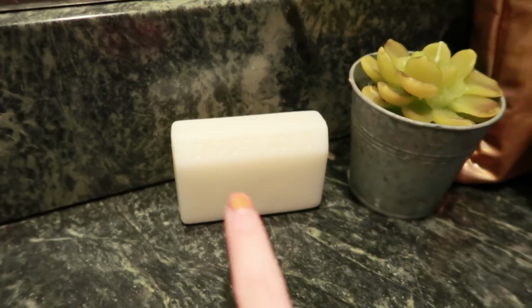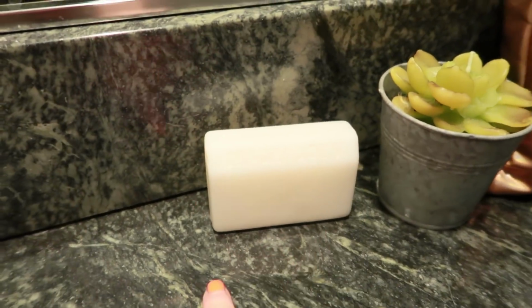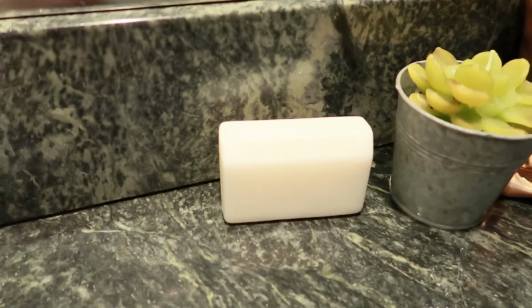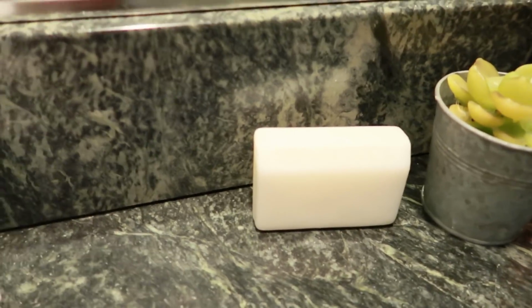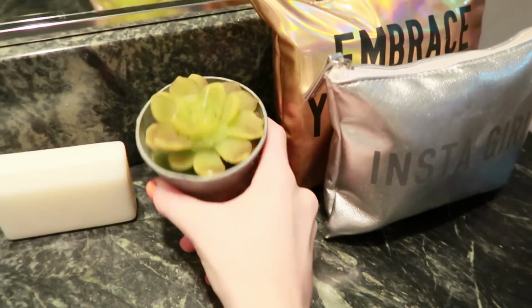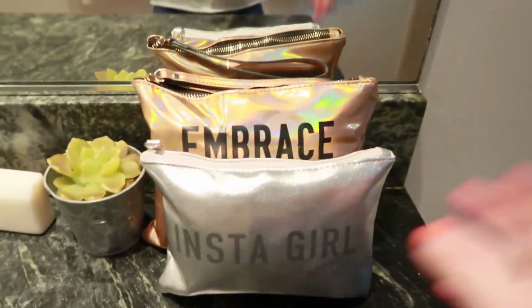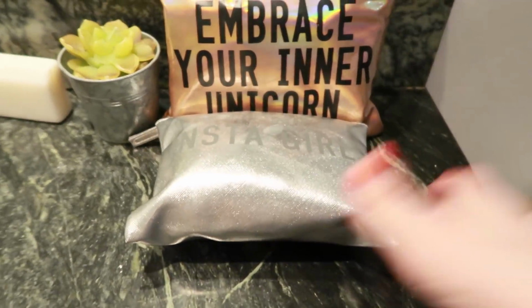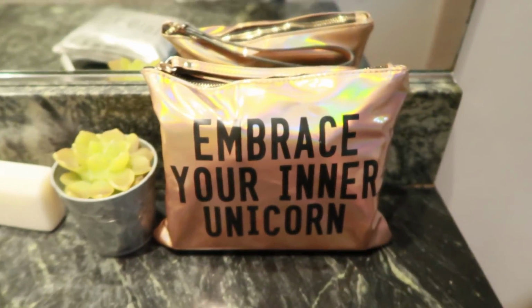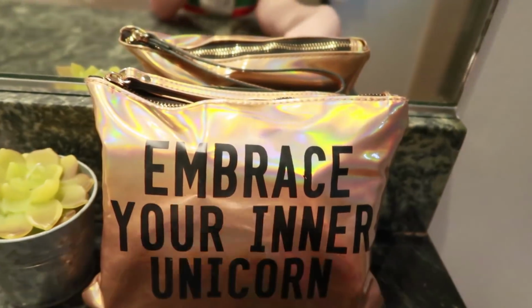On my camera, you can't see it, but it actually says Trader Joe's on here, which is really cool. I don't know why I like this bar of soap. It's just my favorite bar of soap ever, just because it says Trader Joe's on it. Then I have another one of those candle succulent things for no reason at all. It just looks cool. Then I have my Instagirl case thing, and then I have my makeup bag, which says embrace your inner unicorn on it. Always remember to do that, Miracorns.